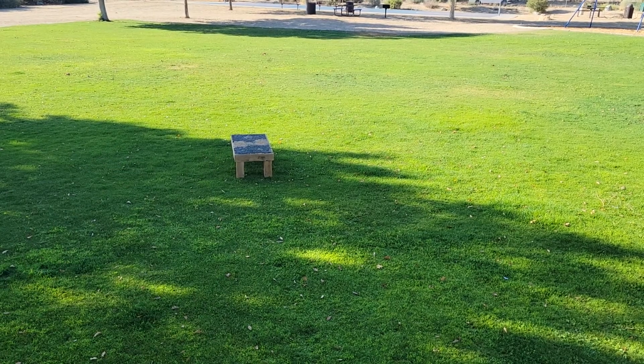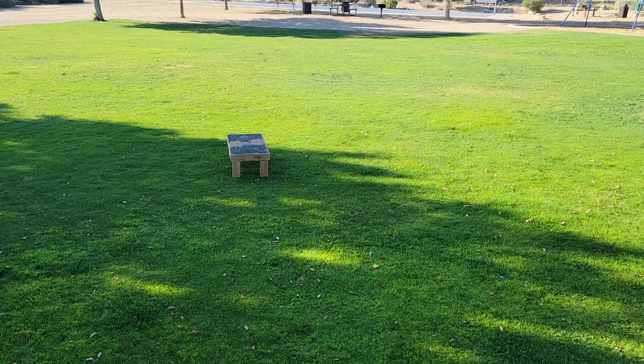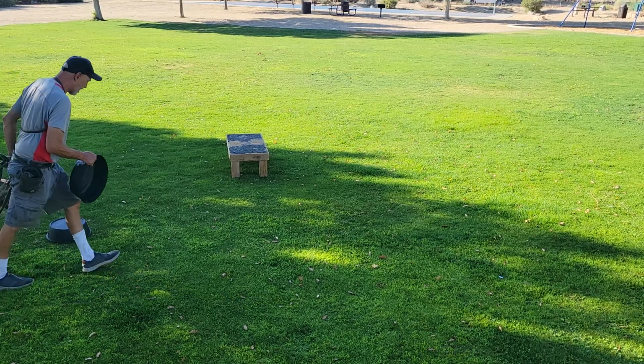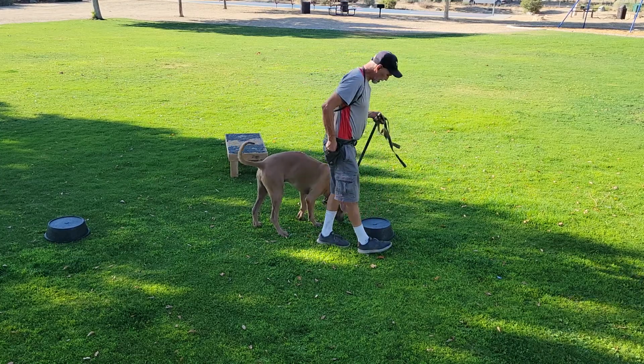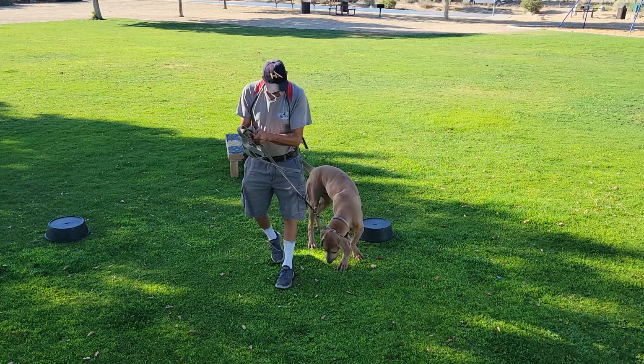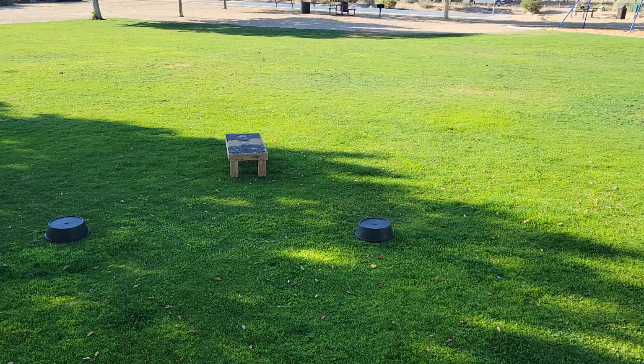Come on, Duke. Just setting up with Duke here. He just got out. He's all excited after coming out of the truck. Good dog. So we're going to try to get a flow going. And remember what I say, when you work a dog, you always want to have your head right away involved with what goals do you have? What do you need to work on?